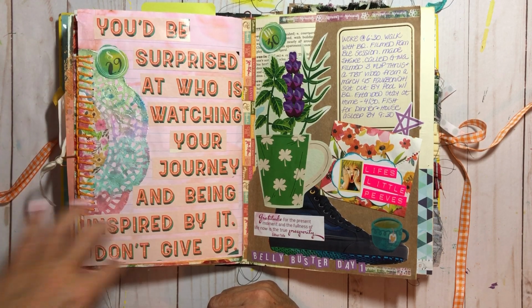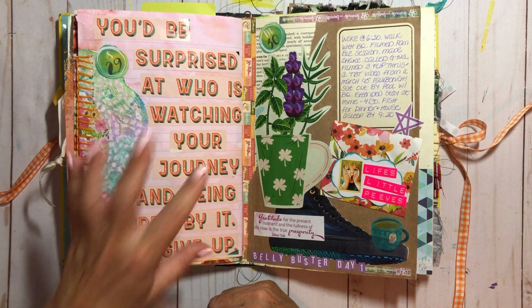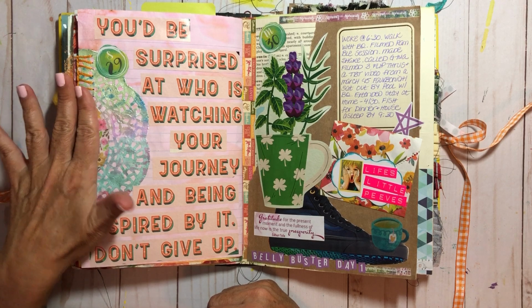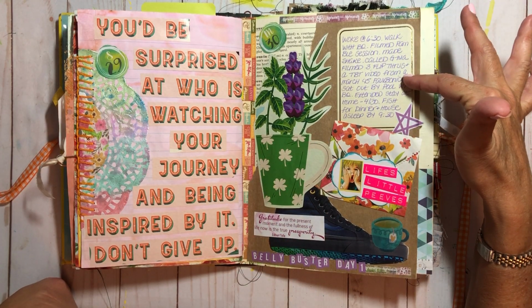What's it called, Elizabeth? What's it called? Quote, okay? This whole quote is from Mantra Wellness Magazine. And this is the other side of the previous page. So this here, I went for my walk with Beauty Queen.